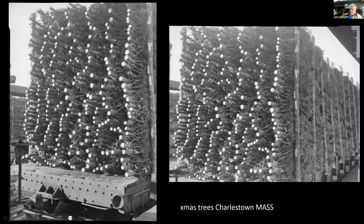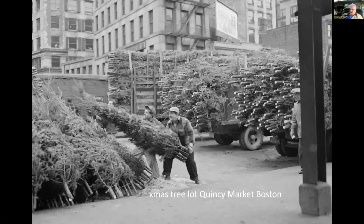And here, of course, you can see those guys picking up a bundle. He's got what, five stumps in his hand there, all in one. At least. So obviously that's how they were packing and shipping them at that time.